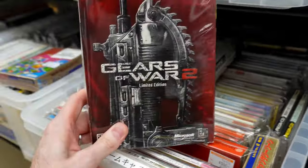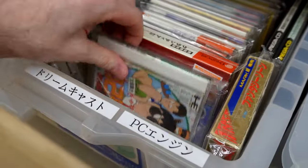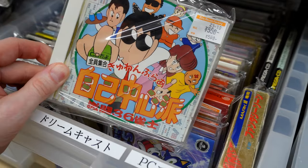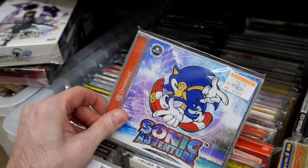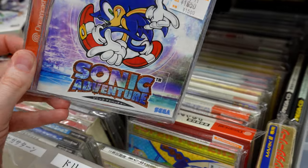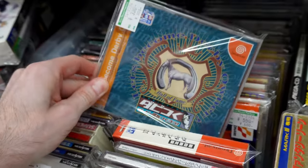Gears of War 2. I spy PC Engine stuff. Yes, look at that. I can't remember. I think this is a Mahjong game. I'm pretty sure this is a Mahjong game. 550. Dreamcast. 1650 for Sonic Adventure. It's in good shape, but a little expensive. Grandia 2. 550. Man, that was heavy.